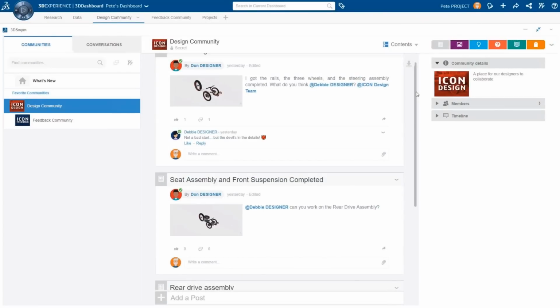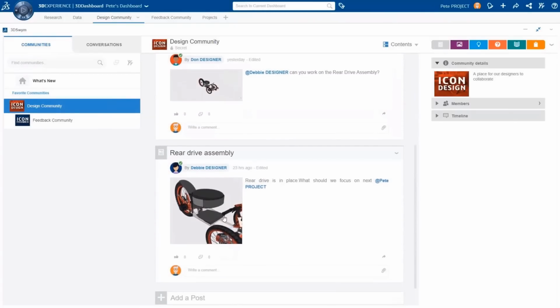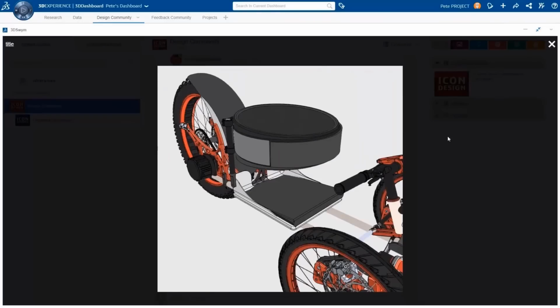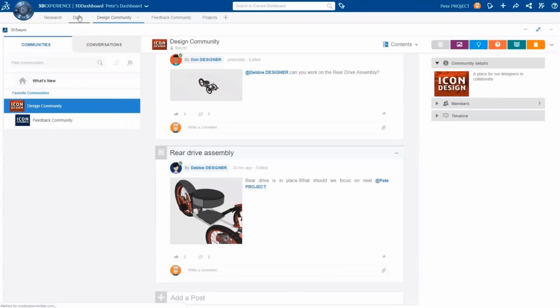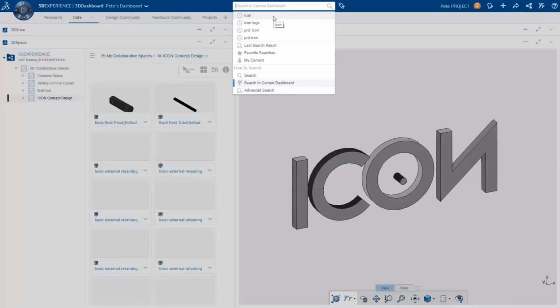So Pete starts off his day, really every day, in a dashboard right from his web browser, which allows him to monitor what's most important to him so he can get his job done. One tab on his dashboard is dedicated to a collaborative design community where he can keep track of his team's progress as they approach the completion of this particular wheelchair design. This is where Don, Debbie, and Adam collaborate on the progress of their designs.